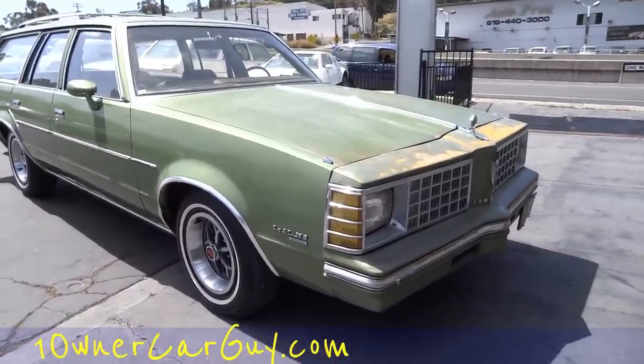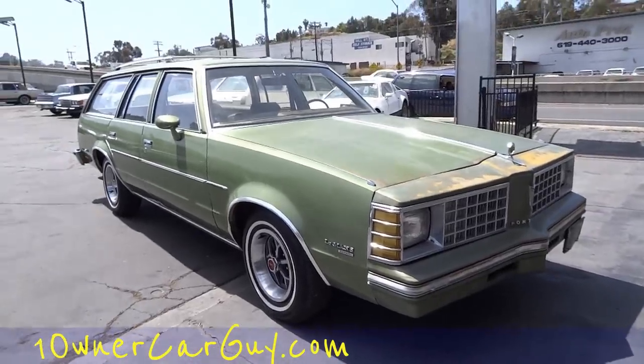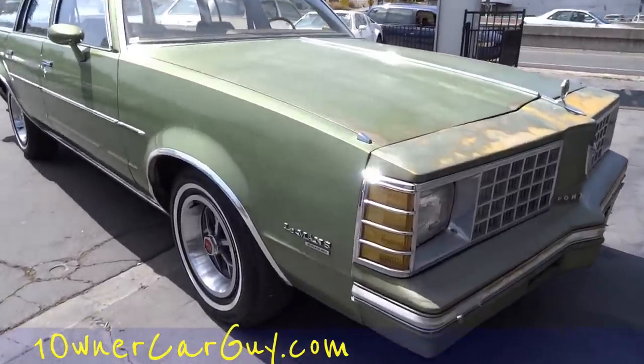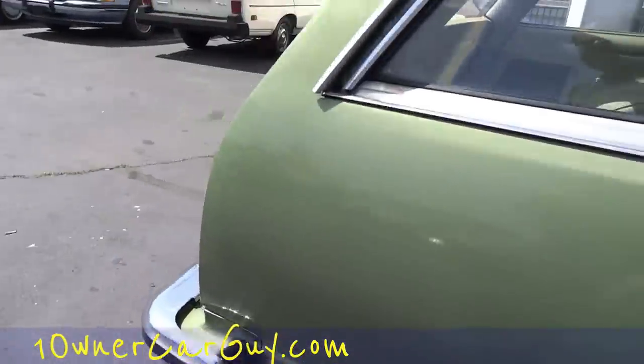Like the fading and stuff, I would love to paint this car. And to tell you the truth, you can paint the front and back and top and leave the sides. It's so good. It's just clean as can be. I'm gonna go down the sides and show you any minor issues.